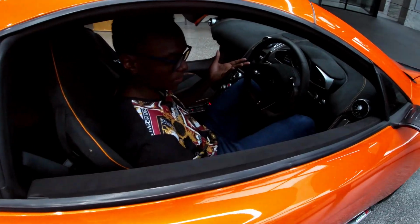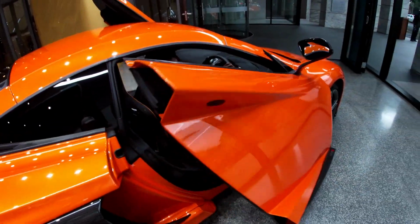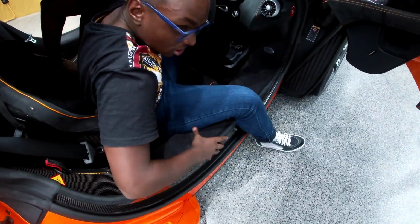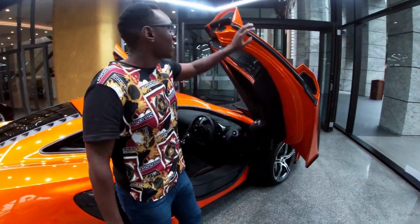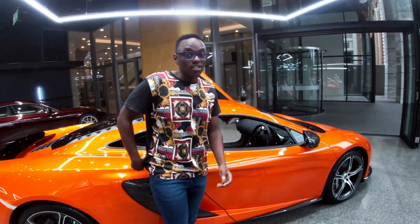As I told you before, you have to pull the lever up here, and it pops, and then you have to push it with your elbow, and then you have to actually sit on here so that it's easier for you to get out, because it's such a thick piece of carbon fiber. And so from that, you get out, then you close the door. Probably the coolest procedure of any car.